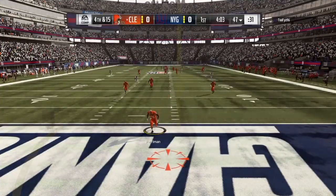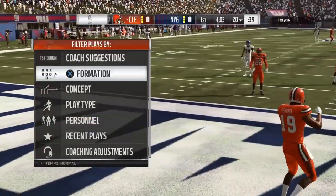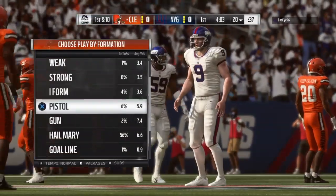There's nothing available there for him. And that is much too long. That's into the end zone for a touchback.